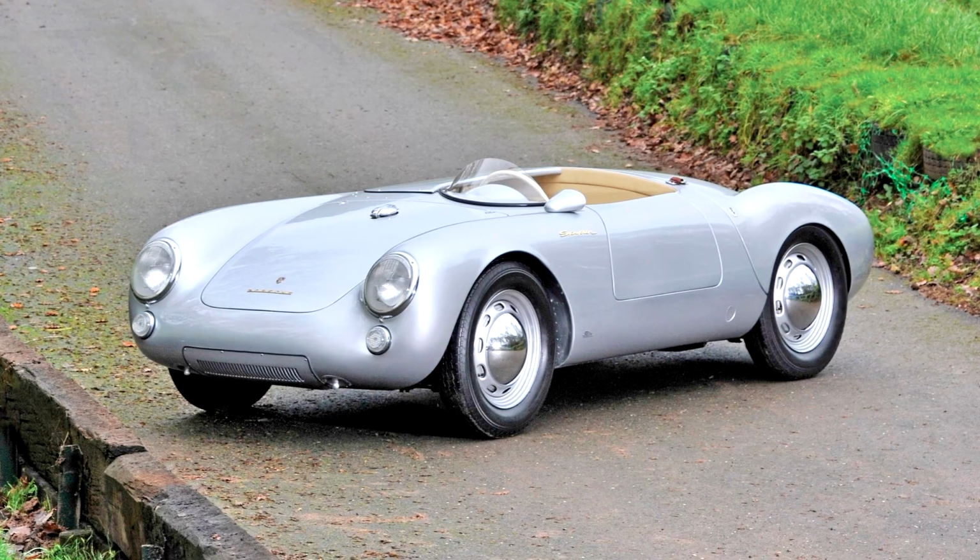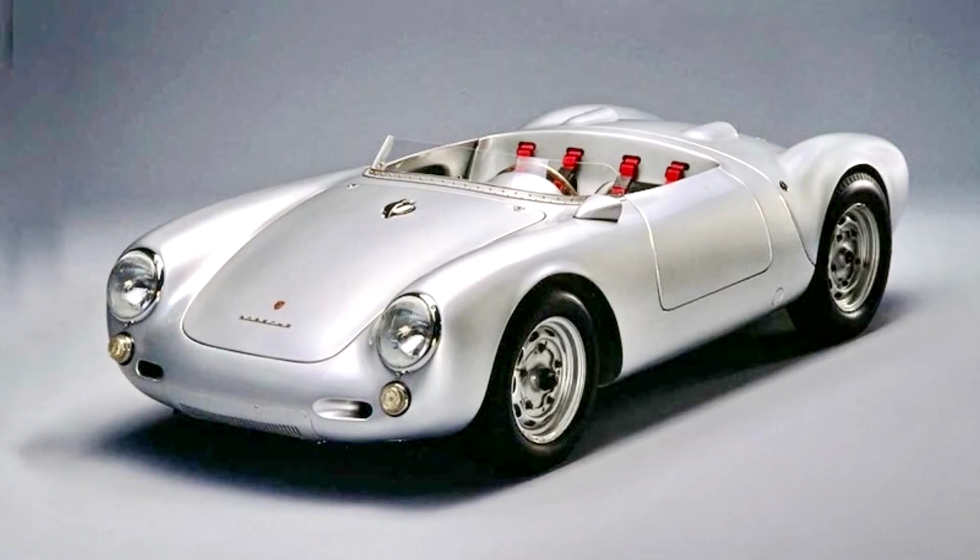The Type 550 is powered by an all-aluminium 1498cc, 1.5 liters, 91.4 cubic inches, naturally aspirated air-cooled four-cylinder boxer engine known as the Fuhrmann engine, Type 547.